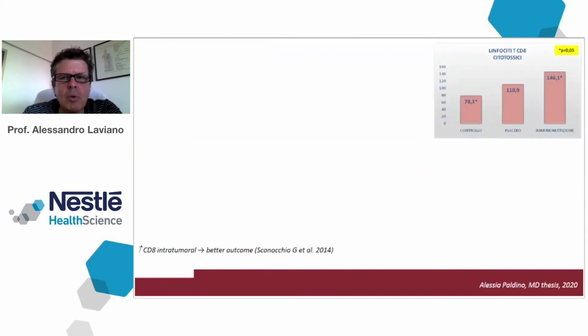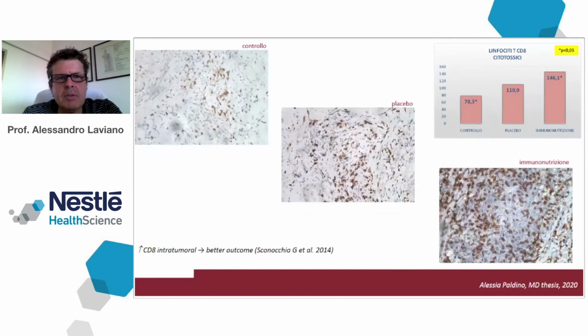Not only that, we were also looking at the CD8 cytotoxic. And again, you see here the tumor, the gastric cancer of the patient not receiving any kind of supplementation. This patient was receiving a standard oral nutritional supplement before surgery, and this patient here was receiving immunonutrition before surgery. And again, you see the dramatic increase in cytotoxic CD8 cells within the tumor. And we know that this is associated with a better outcome.